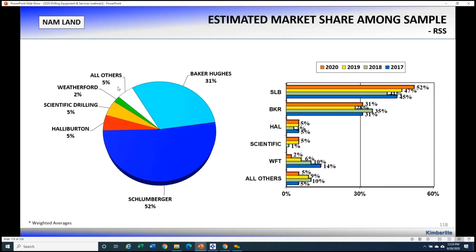When you get into North America land, though, you realize that Halliburton's iCruise, Scientific Drilling's Halo, and Weatherford's Magnus are all relatively newer rotary steerable systems entering the market to provide additional optionality for the E&P operators, and to help with improved reliability, being able to drill less tortuous well paths for horizontal wells. Scientific Drilling's Halo has some pretty special capabilities with inclination and azimuth control.